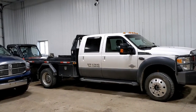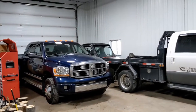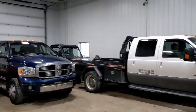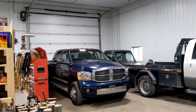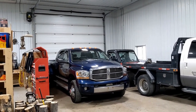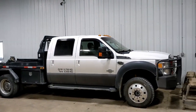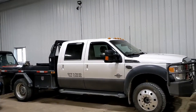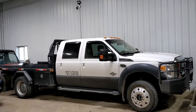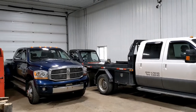So it has a lot of power, more power than the Dodge, but that power comes at a price. I could get over 20 miles to the gallon all day with that Dodge rolling empty down the highway at 60 miles an hour. Easy. This thing, I'm hard pressed to get 15 miles to the gallon empty. But you're going to get way more horsepower. It's a heavier truck. It's going to suck fuel. That's just, it ain't magic.